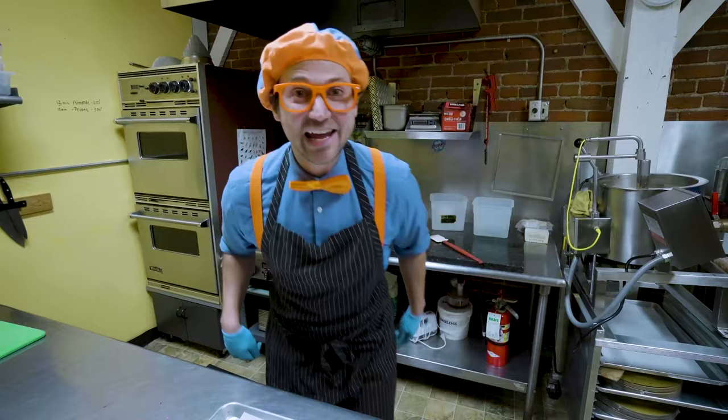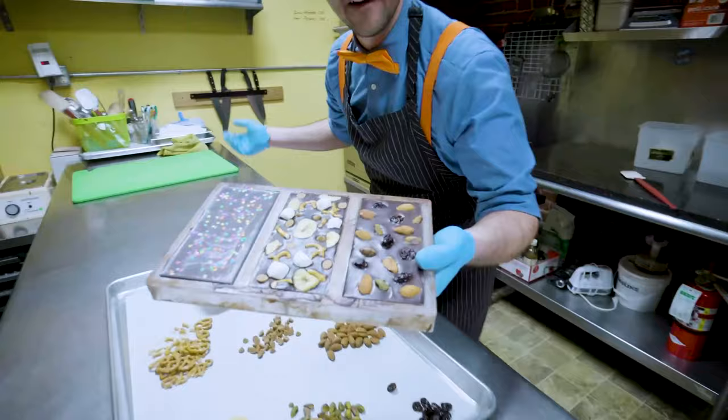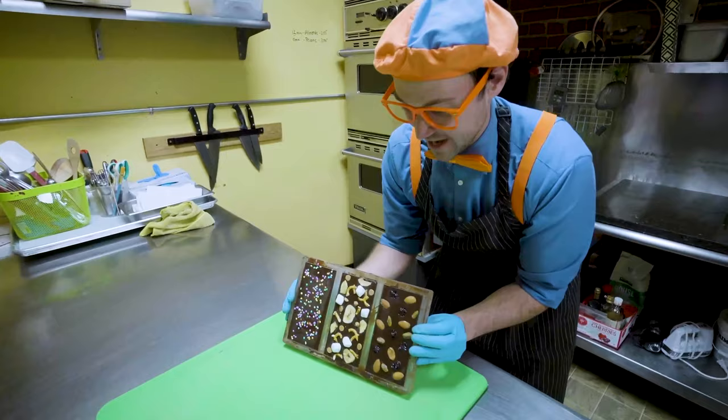Okay, I think that's enough time, so let's go get the chocolate bars. Whoa, look at them. Wow. Okay, now let me knock them out. All right, so here we go. Whoa, look at them. They're perfect.